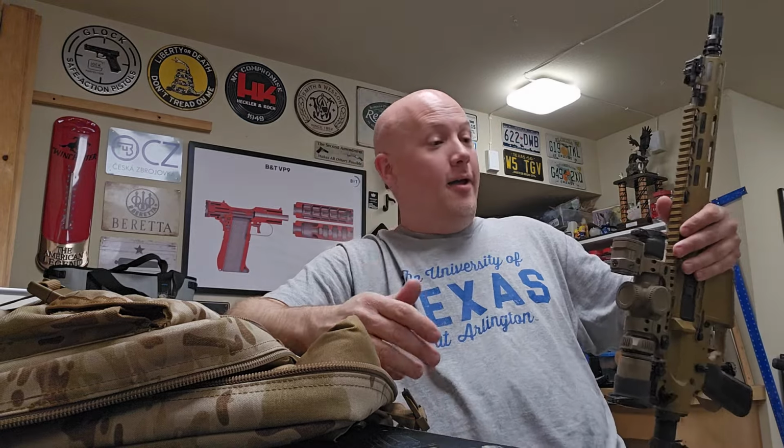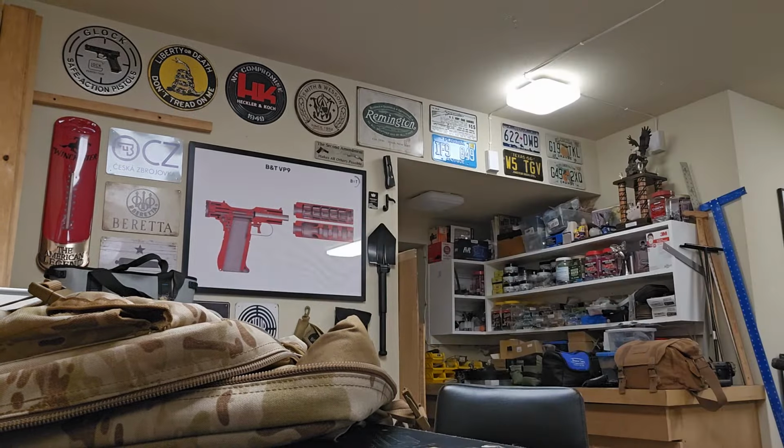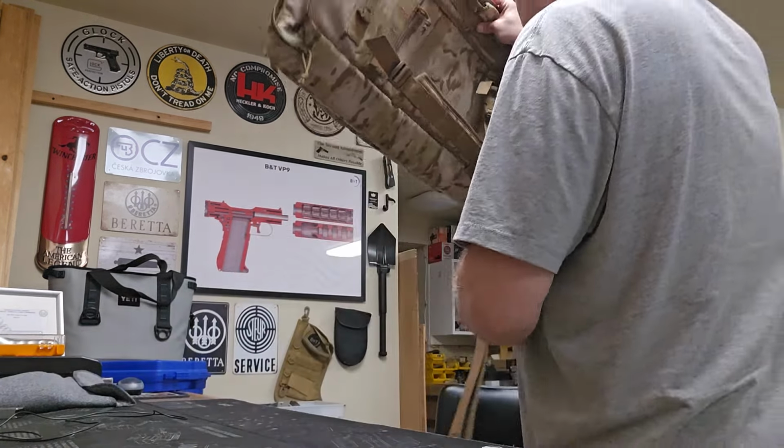So I had another range trip where essentially the 2 guns that I shot, I had problems with, okay? I know, it's just my luck, but I need to let Dean know. So let me put this down. Hold on. Put it down in a safe place. Okay, so those are the 2 I shot.